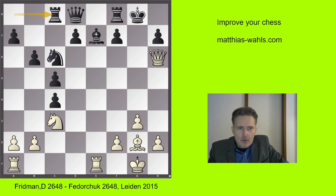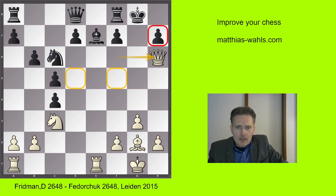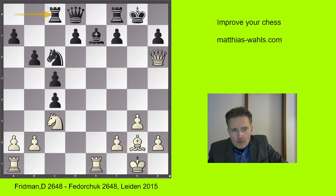That didn't happen in the game. So white was threatening actually to play bishop takes c6 followed by rook a1, penetrating black's position. So black had to play rook c8. Now he is able to recapture on c6 with the rook. Also, he is now unpinning his knight, which could go to d4.